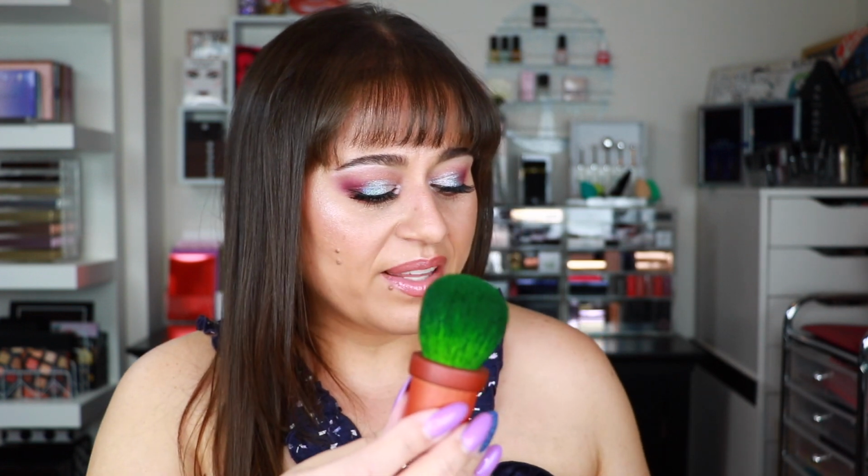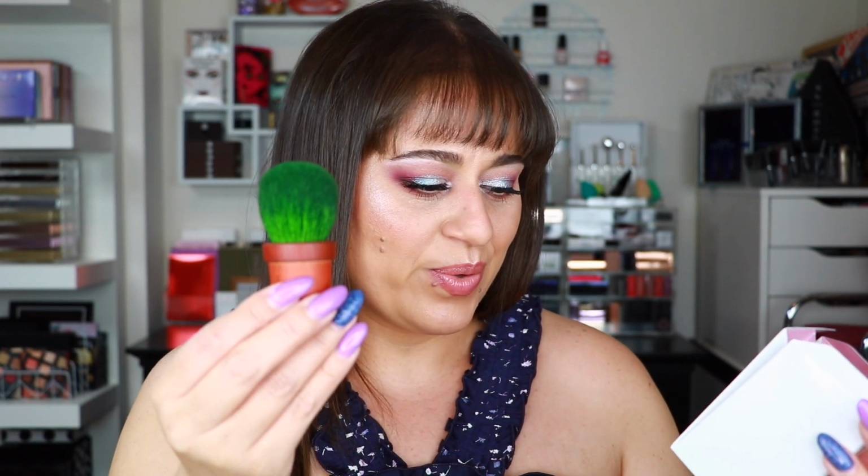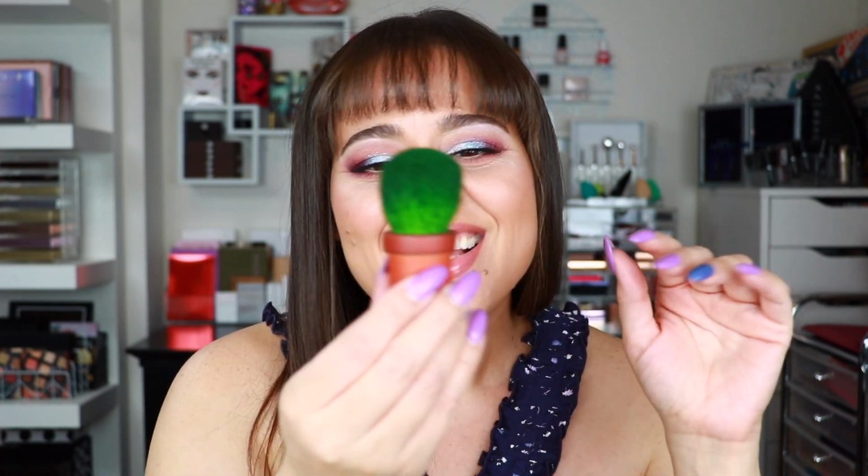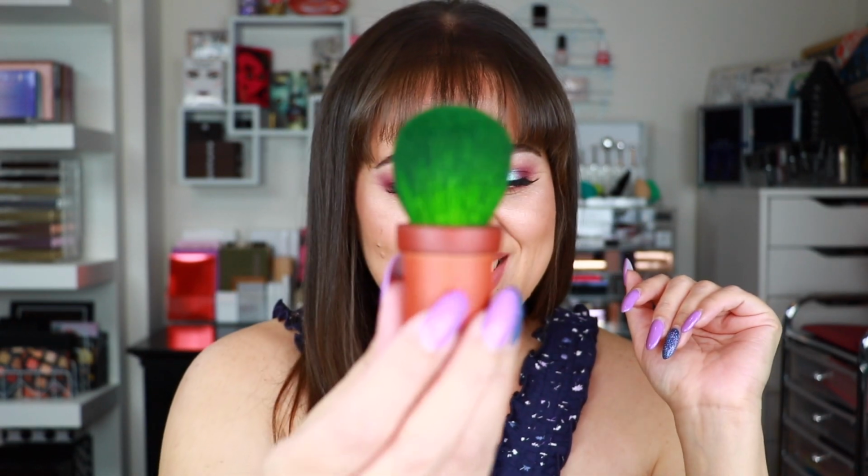I saw Sonia G post this on her Instagram. It's by the brand, I think it's called Koyudo. They're Japanese handmade brushes. I had to have this little baby. Look at this. It is so incredibly soft as well. I don't know if I'm going to be able to have the heart to use this one.